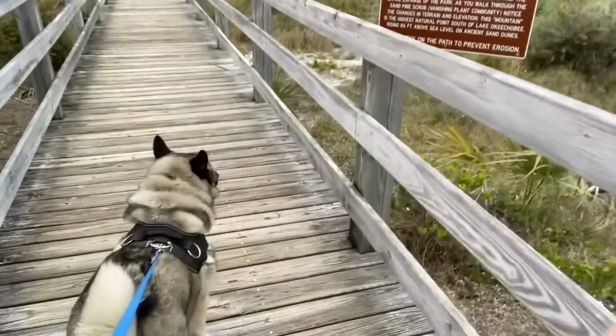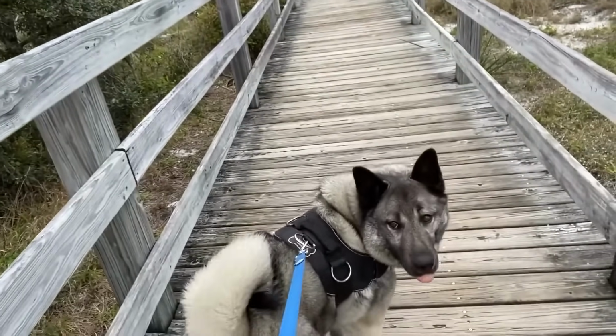Ready to do some serious mountain climbing here in Florida on Mount Hobie. We are going to climb the highest spot in southern Florida. Mount Hobie here towers a whopping 86 feet above sea level. Are you up for this? I'm up for it. All right, Bo, how about you? Are you ready? Oh, you ready to go? Let's go.